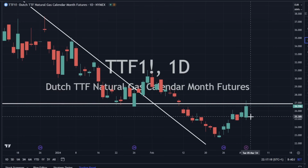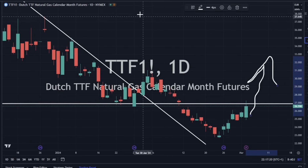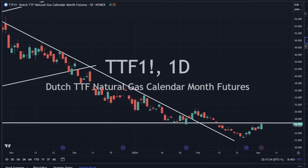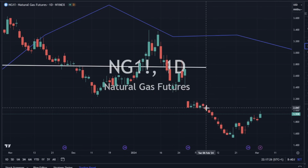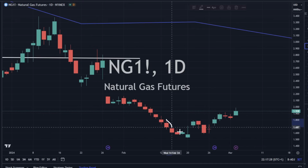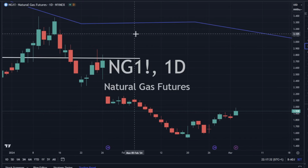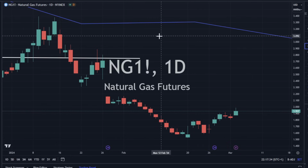TTF natural gas moving up, bullish engulfing. It looks like we could try to put in a bottom here, looking pretty good. And then natural gas Henry Hub up 5.6%, and it does look like we're trying to work our way and put in a bottom eventually in natural gas. I do know that they are cutting back production, the natural gas producers, and eventually I think we'll get this market balanced out, but it could take some time.